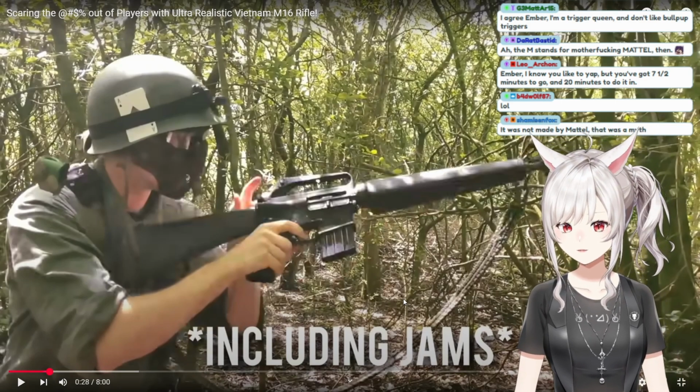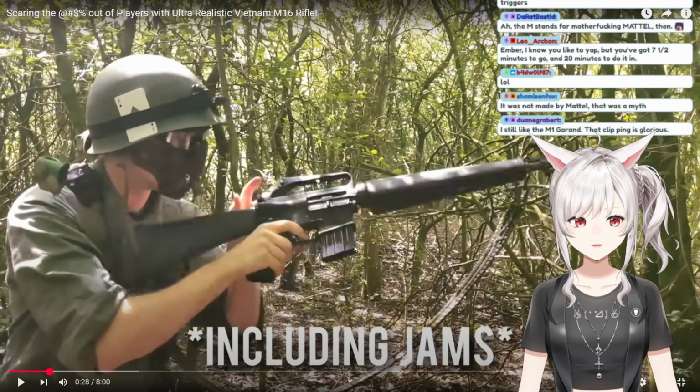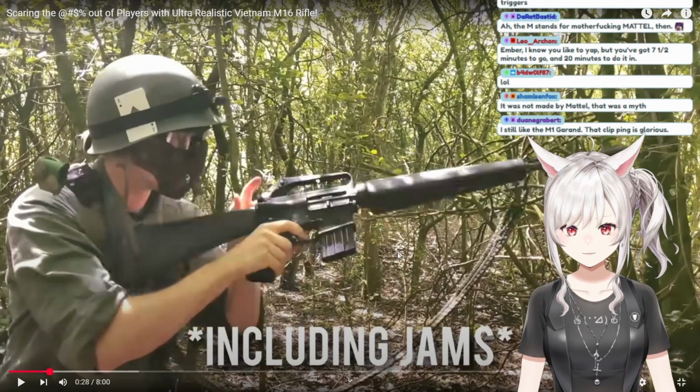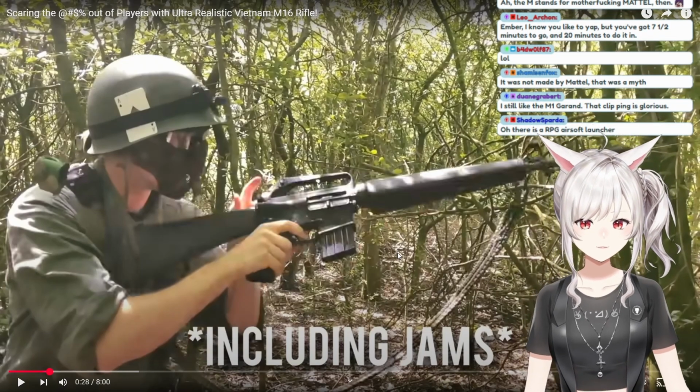I've never actually fired a bullpup weapon. I've never fired a bullpup rifle. I've only fired standard forward mag rifles, M16, A2, AR-15. I've never fired a bullpup myself.